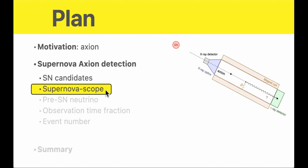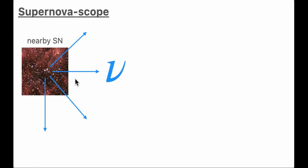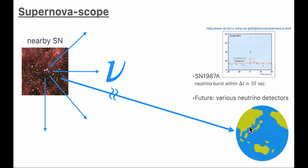Now let's talk about the supernova scope for the axion. Suppose that in the future, one of these nearby stars really goes supernova. Visible light arrives only days after the explosion, because the photons take some time to escape from the outer part of the remnant. But before that, we have a neutrino burst, and like in 1987A, it will arrive at the Earth, and we will see a neutrino burst then. Since we now have better detectors all over the world, that will be a fantastic signal, and a huge number of neutrinos will be detected.